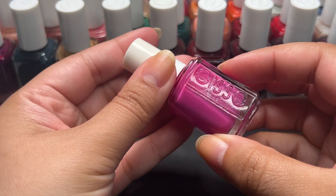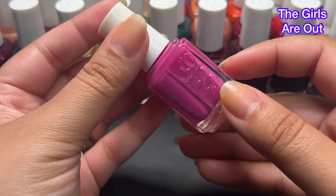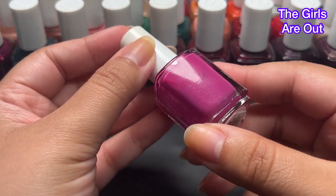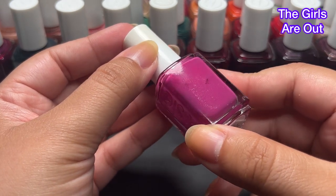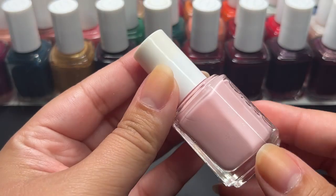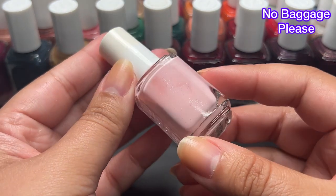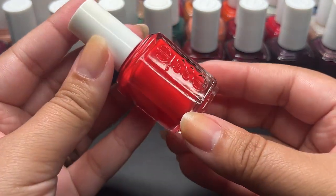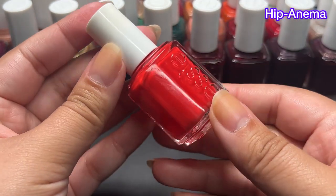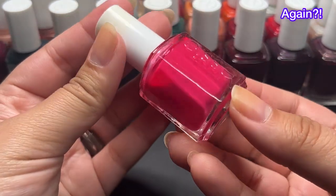All right, we're winding down to the last few polishes for this video, and this one is called The Girls Are Out. And you guys are probably tired of me saying this, but once again, there's that silver shimmer glitter mix there. Next up, we've got No Baggage, Please. So pretty. Next up, we've got Hip Anima? Not sure. There we go. All right, then we've got Again.